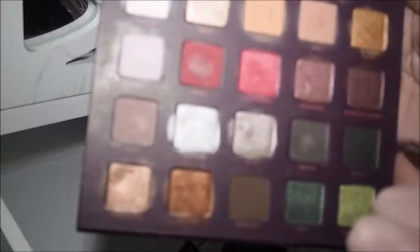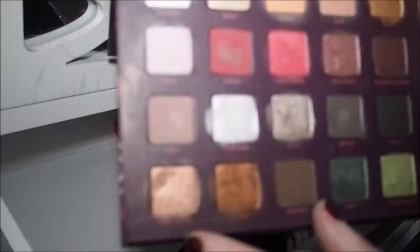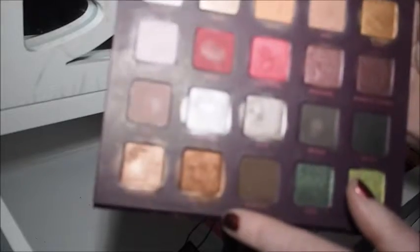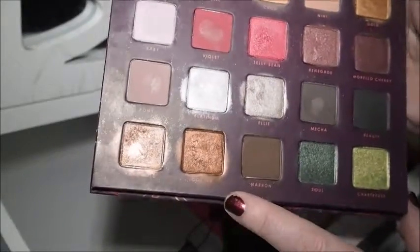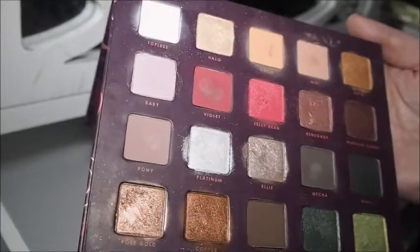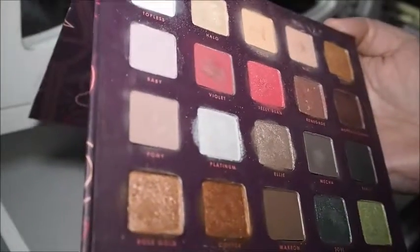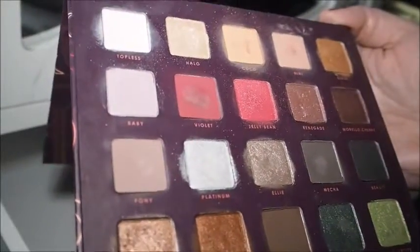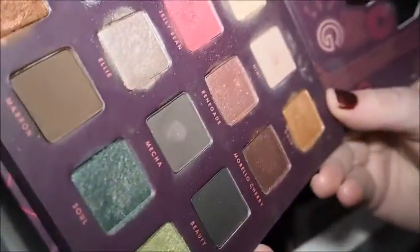But I mean, all the shades just look so similar. Like these ones in particular, Rose Gold and Copper, so similar. I could have done a bit more research before I bought it, but I just thought, for that price, and obviously those greens made me buy it. Soul and Chartreuse, I think it's called. So yeah, they made me buy it.